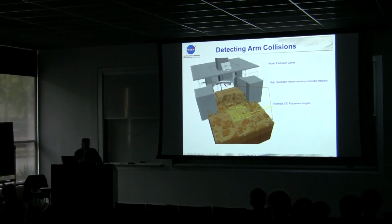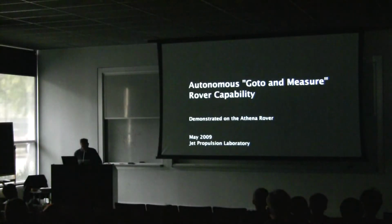And then another element of the manipulation operation, if you're trying to do an autonomous manipulation operation, is that you want to make sure that there's no collision between the arm and the rover body and the arm and the terrain. Especially when you're going up and trying to take a sample, there's usually some rock or something that you're looking at, which itself is an obstacle, but you're trying to get to it. So there are algorithms that look at how you would avoid the collision.